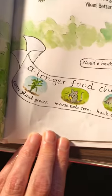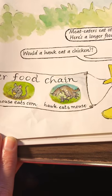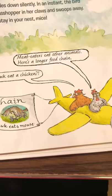And we have a longer food chain. Corn plant grows, mouse eats corn, hawk eats mouse. Would a hawk eat a chicken? Meat eaters eat other animals. Here's a longer food chain.